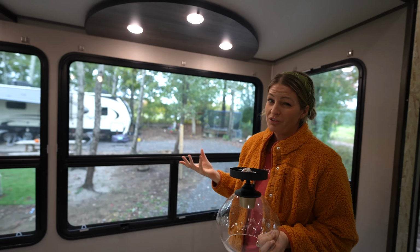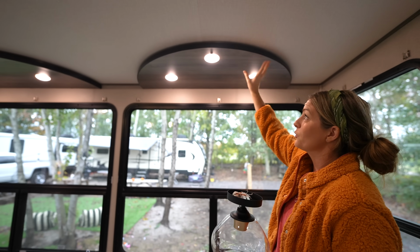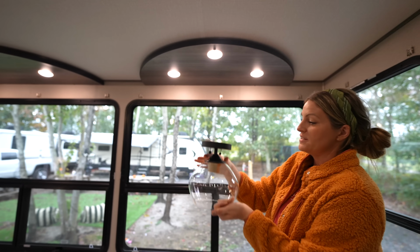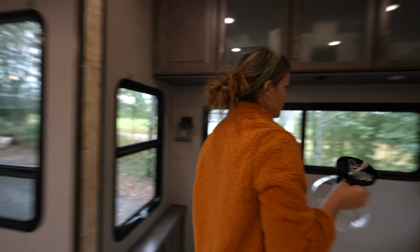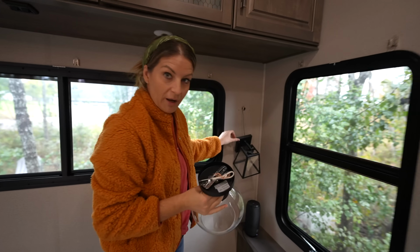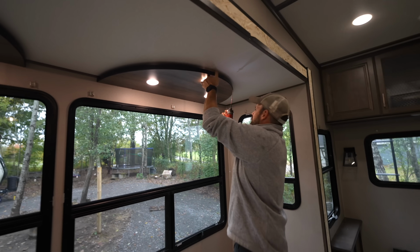Just making it as much like a home, and you don't see these in homes very often, so we're gonna get rid of the chunky wood pieces and just replace it with a simple light here, and then we're probably gonna do a matching one here is what we're debating. You just have to start ripping things out before you can actually see.